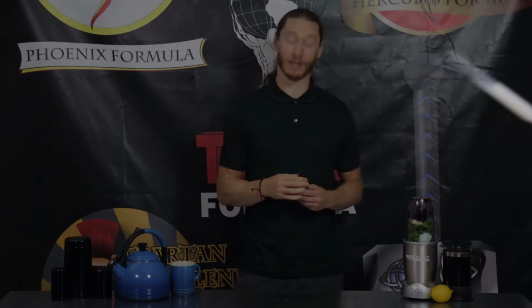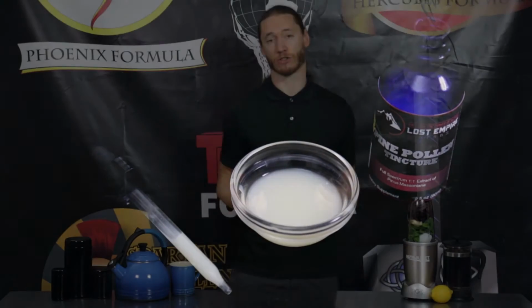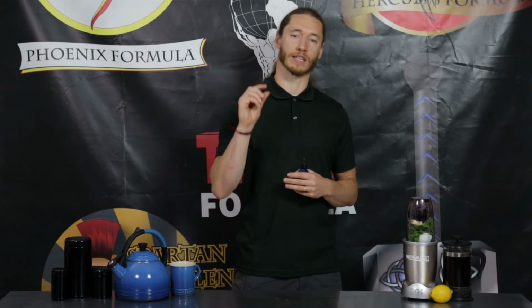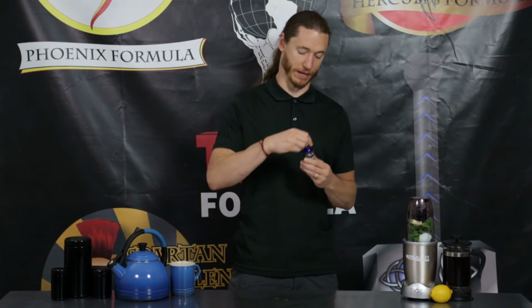Now, a tincture is an alcohol extract of an herb, in this case pine pollen. And what this does with the pine pollen, which is known for its hormonal supporting effects, is it draws out those hormones. Then when you take the tincture, it allows them to enter more directly into the bloodstream. Thus, with a smaller amount, you can get even supercharged effects in that department.